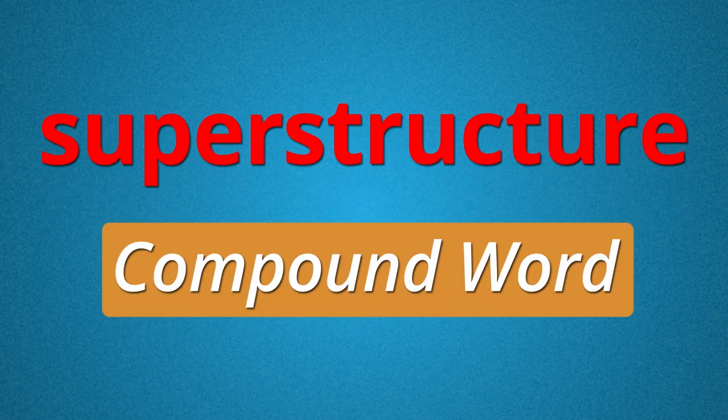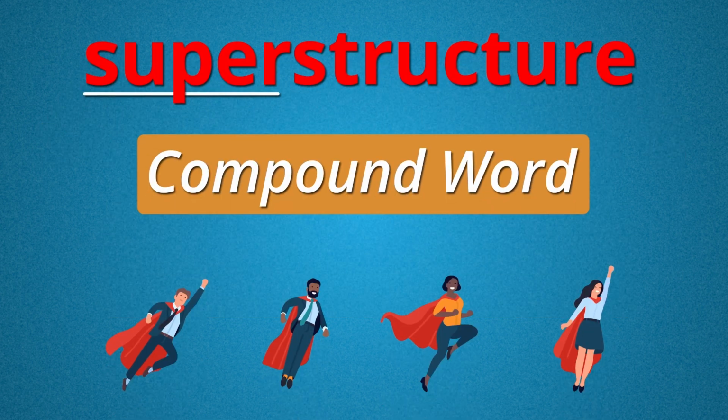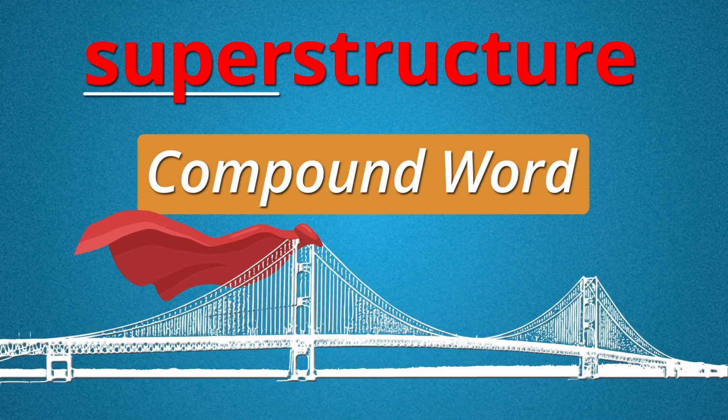Once I use this strategy to break it up into two smaller words, it's easier for me to read. It's important to decode. It's also important to understand. Super reminds me of superheroes, so I understand that part of the compound word. I also know that another name for the Mackinac Bridge is Mighty Mac, which sounds like a superhero's name.